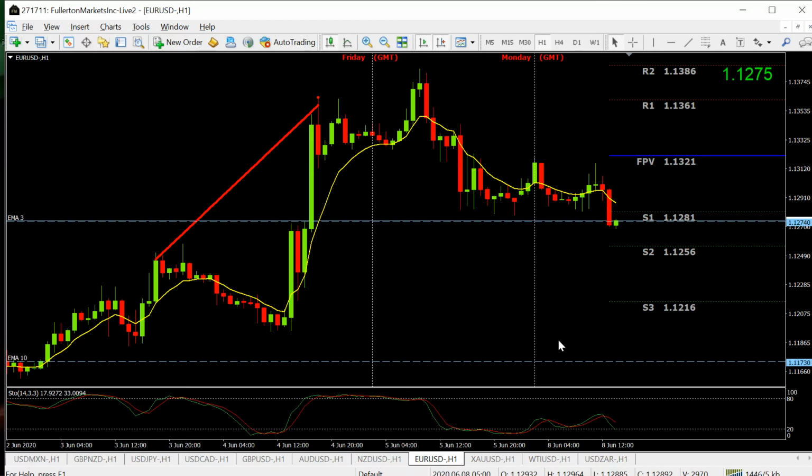What's the word I'm looking for? Correction. Yeah, some people use that word, correction, or even make a turnaround and start to trend the other direction. So that might be what we're starting to see on this Monday.